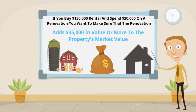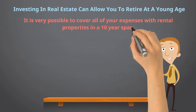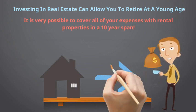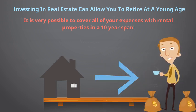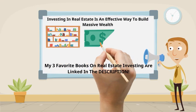Real estate investing can be extremely profitable if you own numerous properties. It can cover all of your expenses and then some. Investing in real estate can allow you to retire and be financially free at a young age. You can easily accumulate enough rental income to cover your expenses in a 10-year span. All in all, investing in real estate is an effective and fast way to build massive wealth.